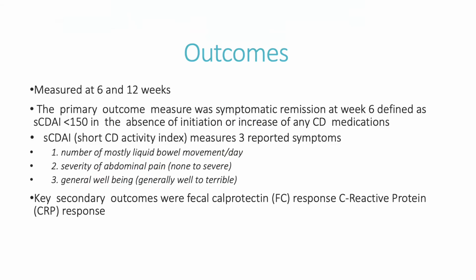Outcomes were measured at 6 and 12 weeks. The primary outcome measure was symptomatic remission, defined as SCDAI score less than 150 in the absence of initiation or increase of any Crohn's disease medications. The key secondary outcomes were fecal calprotectin response and C-reactive protein response.